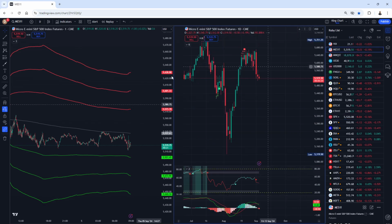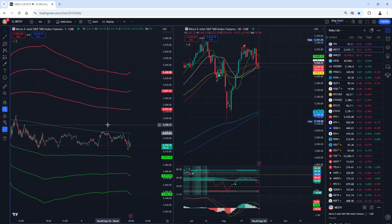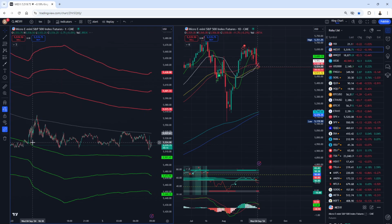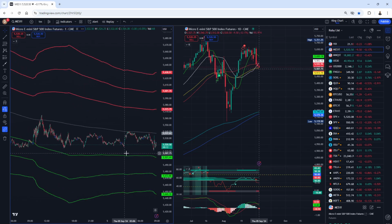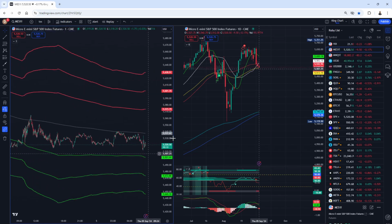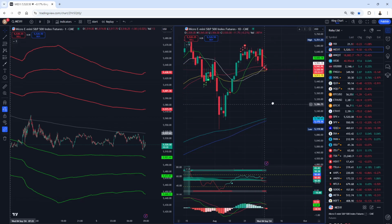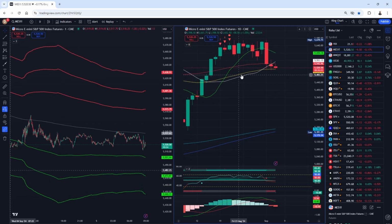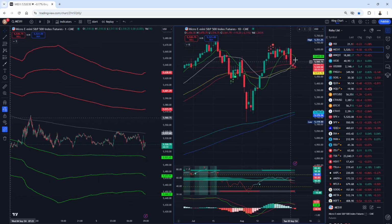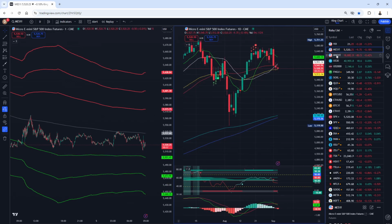All right, so let's do a side-by-side comparison. MES is here. We touched the green line yesterday, you can see, and now we're trying to bounce. Right now we're still very close to the green line. And on the daily MES chart, live futures, we are finding support on this yellow line, which is the 50 EMA on the daily chart. So let's see if it can hold and bounce.